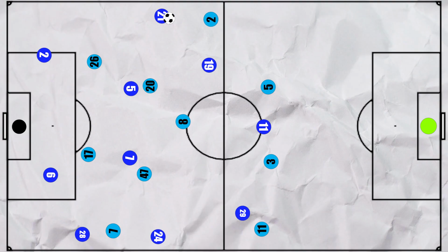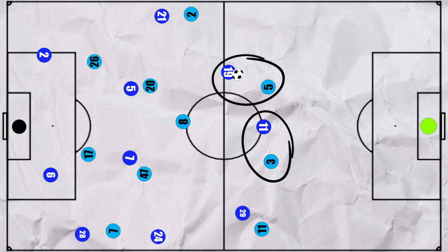And we did often see Walker fully commit to pressuring Chilwell, which would mean that Mount was free to receive and turn, and suddenly Chelsea had 1v1s in crucial areas.